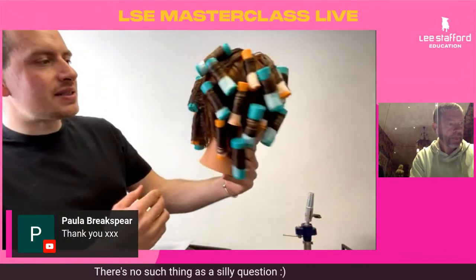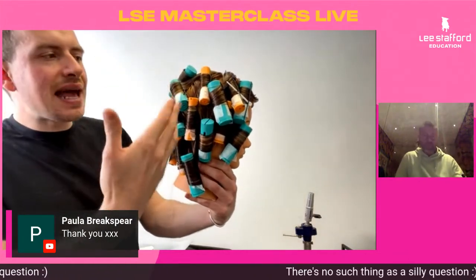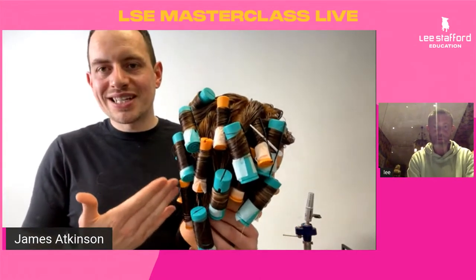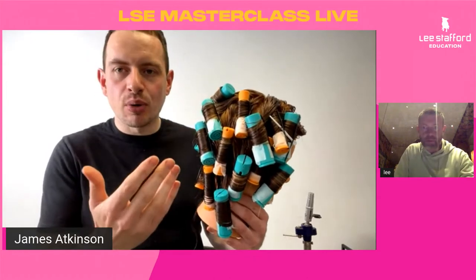Anyway, let's talk about this technique. So we've got all the sections wound. Now we put perm solution on every roller, and we allow that to soften the hair. Think of it like a piece of spaghetti: it's hard and rigid, and when we put it in boiling water, it goes soft. That's a bit like what happens when we put perm solution onto somebody's hair. The hair goes soft and malleable.